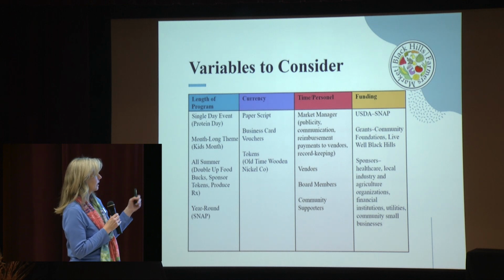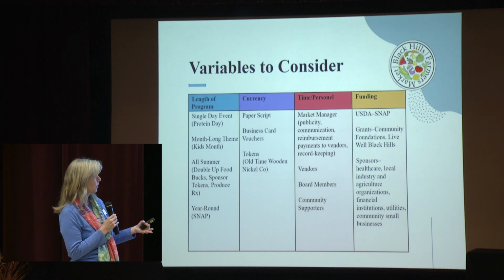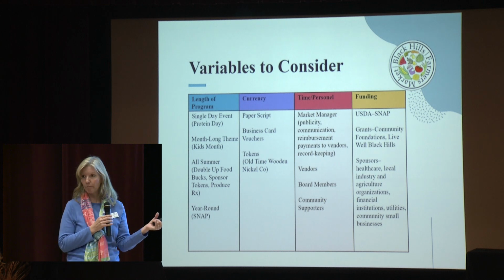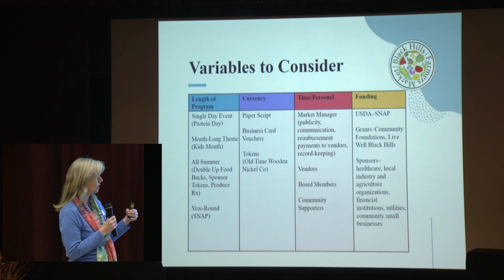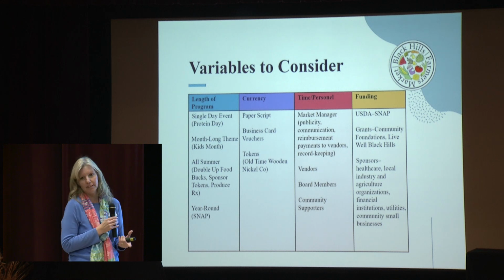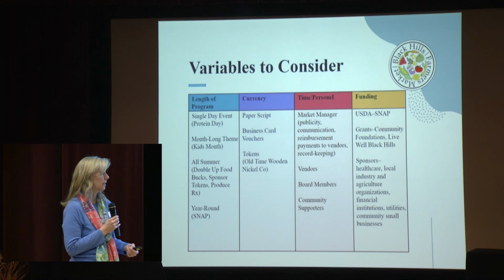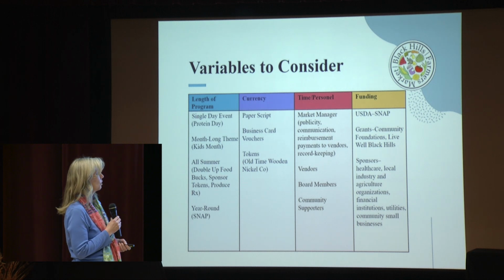Like I said, I showed 3 choices for a currency for these programs, whether it's a paper script that you can photocopy off and then keep those numbered so that you can keep track and not have any counterfeits. Business cards or those wooden tokens have been really nice because they're hard to counterfeit, and they keep recirculating through our market all summer long, and in the case of the SNAP tokens, year after year, we recirculate those tokens.